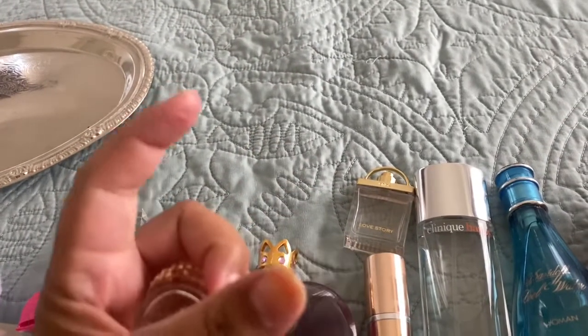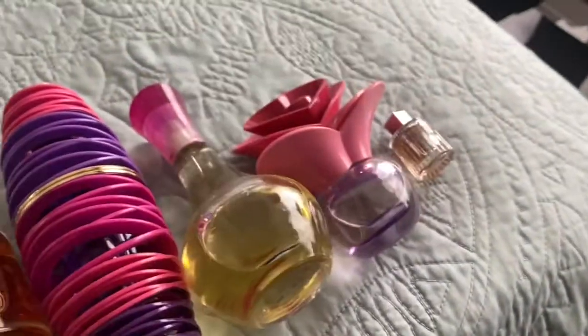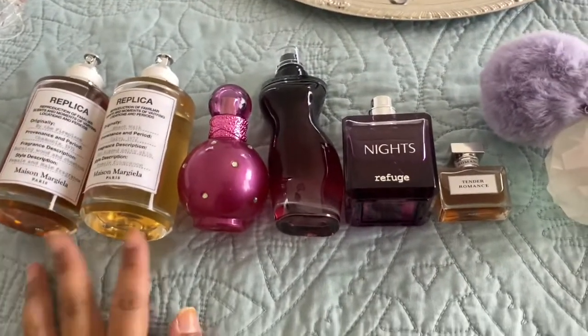And I do have a bunch of little tiny samples in a jar. But I'm not going to go through them because it's not like it's going to take me long to finish them up. The rest of these might take me a really long time. So that's why they're in this perfume collection.